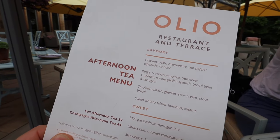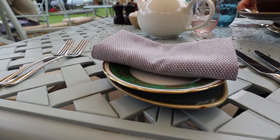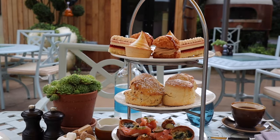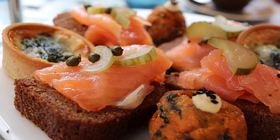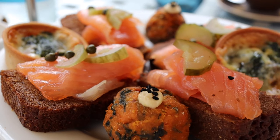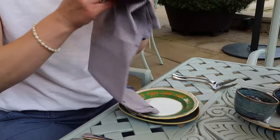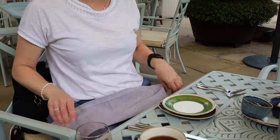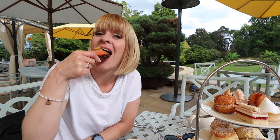The Mediterranean-inspired flavours have all been carefully considered to really elevate the menu. The delicate but indulgent open sandwich of salmon on stout bread was bursting with flavour. It was hard to choose a favourite between that, the goat's cheese tartlet, or the sweet potato falafel. They were all delicious. What could be more quintessentially Bath than afternoon tea where you can bring your four-legged friend?